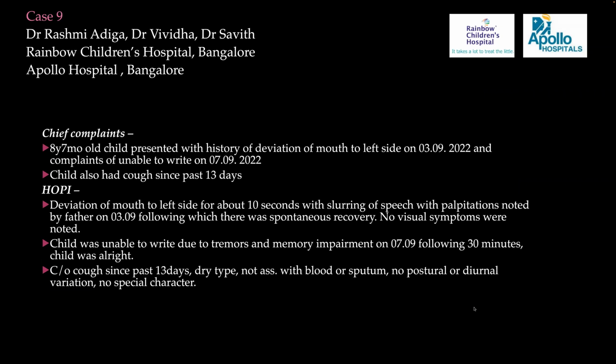Also, the child had complaints of cough since the past 13 days, which was dry type, not associated with blood or sputum, no postural or diurnal variation, or no special characters.